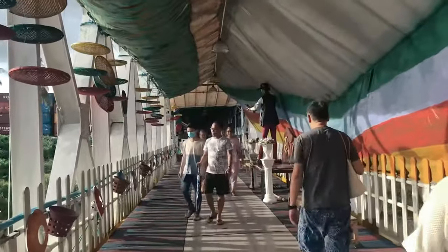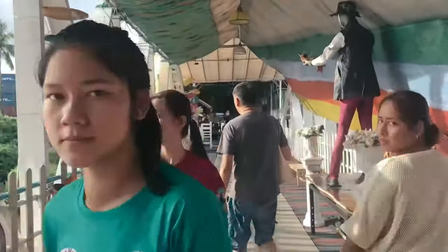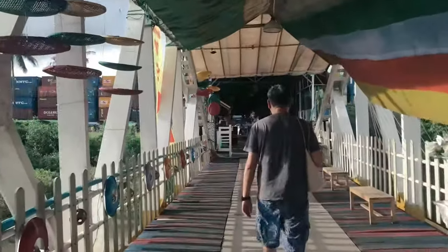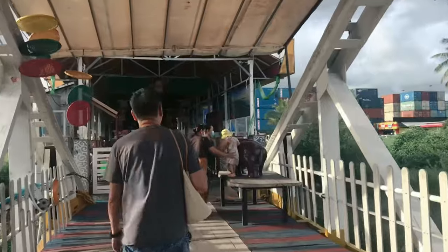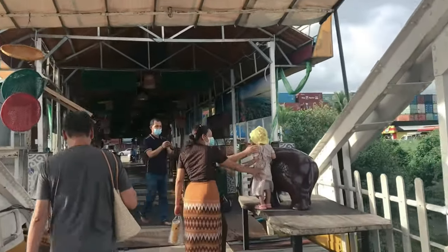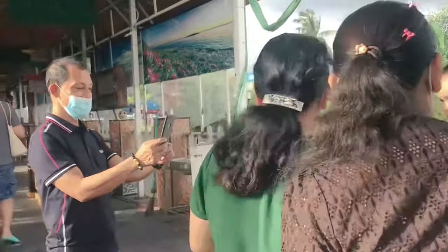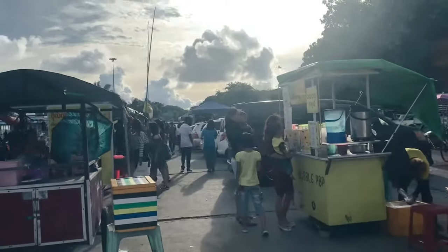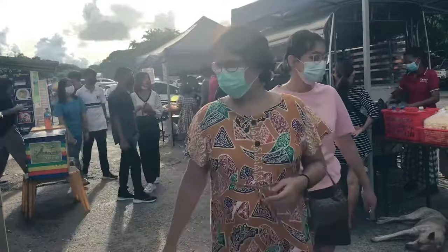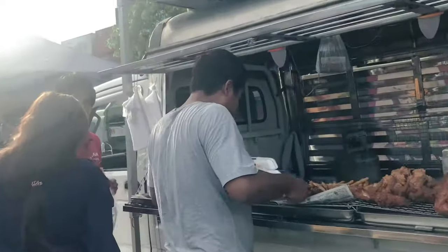As you can see, people are coming with friends and family to this floating restaurant, Love Boat. This is weekend in Myanmar. People are enjoying their weekend with friends and family. They are taking photographs. This is chicken fry stall and French fry.